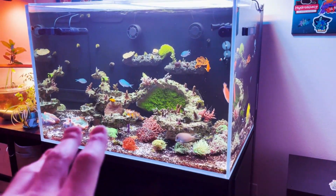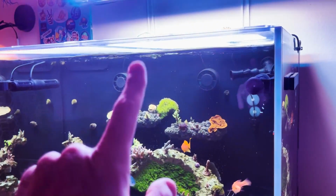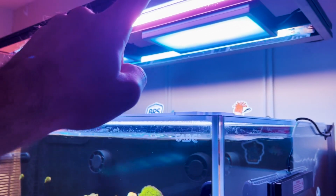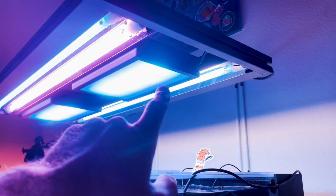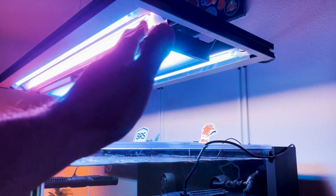So with our orange filter, it's getting out most of the blue to where you can see all the daylight spectrum. So with our T5s, I was running the ATI blue and then the actinic and also the Coral Plus, but I recently changed the bulbs out to like a Fiji purple, I believe, and a different type of coral light.